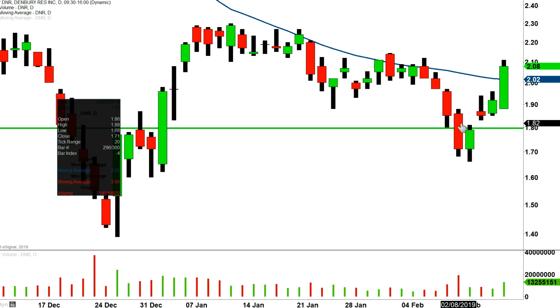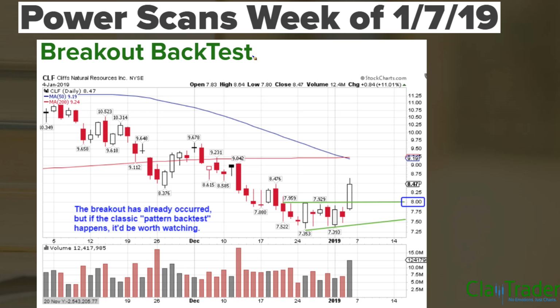But keep in mind, we're looking to keep risk small. We're looking to keep losses small. So small loss here, but let's keep on chugging. The next alert here was for a breakout backtest on CLF. So essentially, this pattern right here had been broken. Now it's just a question of, hey, can this thing pull back and backtest $8 before getting continuation? Let's see how this played out.